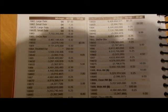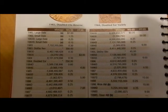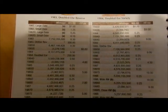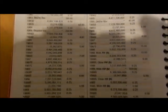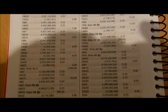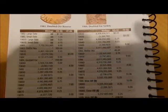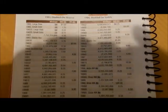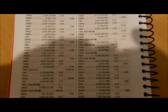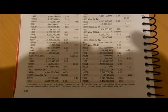There's a double ear. A 94, so that's a double die reversed in 83. That's an 84 double ear. There's quite a few things right here to look for. Of course, if you come by another cent that's older, you flip the page back. If you have suspicion, you're looking at dish pan cents and all that stuff that would be in the Cherry book. You can refer to the Cherry book.